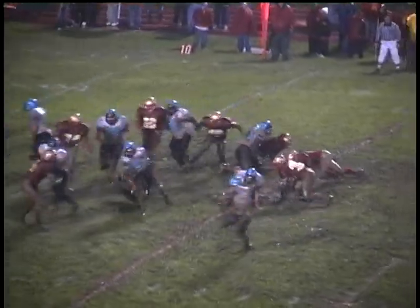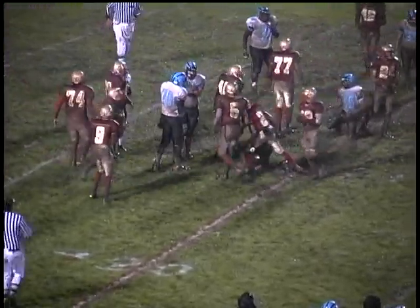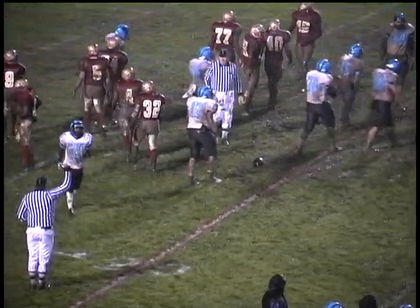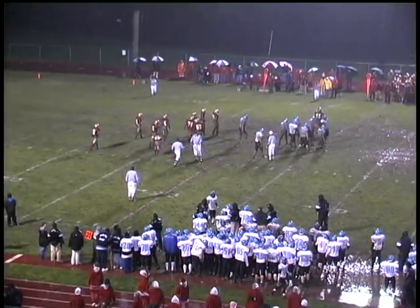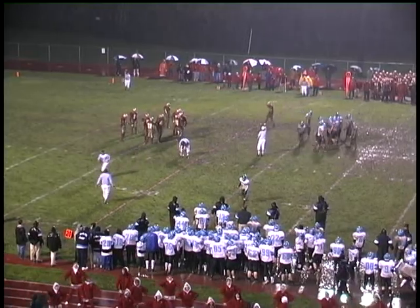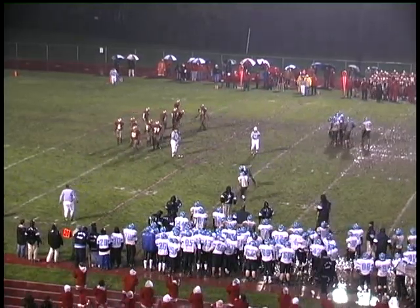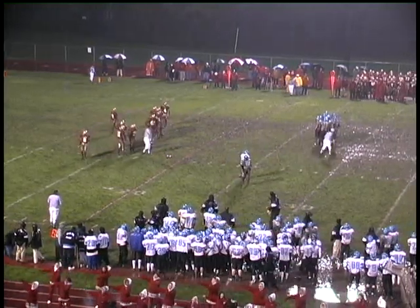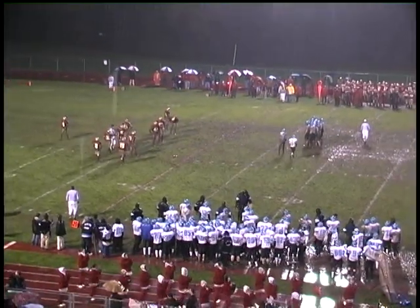Griffin keeps it himself. Pitches to Parrish, who'll be dropped back at the 19-yard line. Parrish will actually lose 2 on the pitch. And it'll be 4th down and 6 for the Wolverines. So obviously a big play here in this game. 4th down and 6 Wolverines from the Indian 19-yard line.